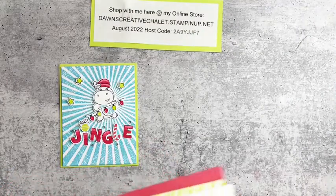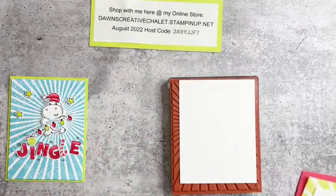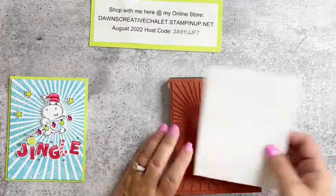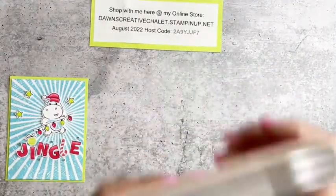Alrighty, so I've cut everything already. And for those of you who have never used a background stamp, because we do have some new people here, I just wanted to do a quick 101 on background stamping. So we purchased these heavy duty blocks. This is our biggest block.